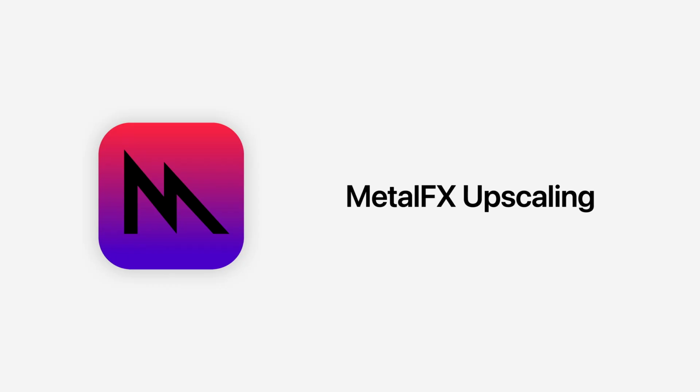Gamers also want to see these stunning visuals at the highest possible frame rate, but rendering advanced graphics at ultra-high resolutions can cost precious milliseconds. Metal FX upscaling helps you render immersive graphics in less time per frame.